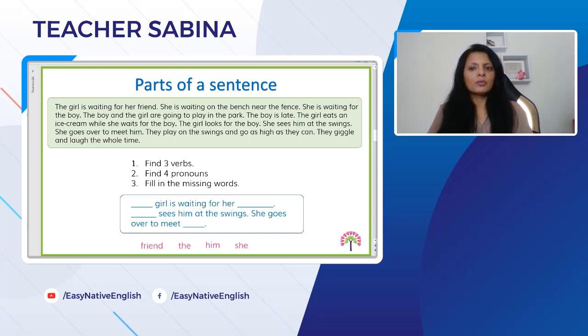We know that the "she" here must mean the girl. So she is being used instead of the words "the girl." So again, this little word must be a pronoun. It's being used instead of the girl. So that's our second pronoun. We had her as our first pronoun and she as our second pronoun.